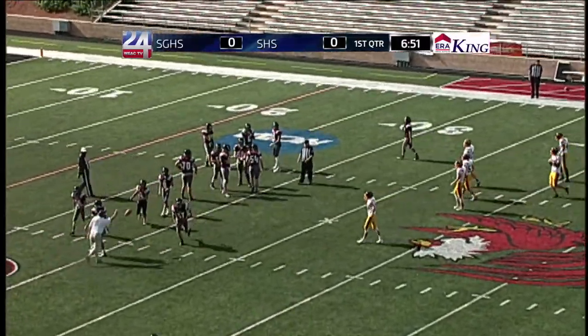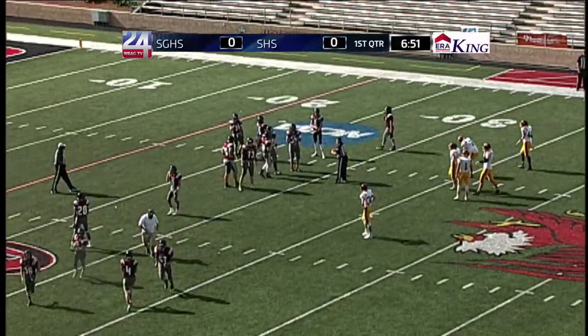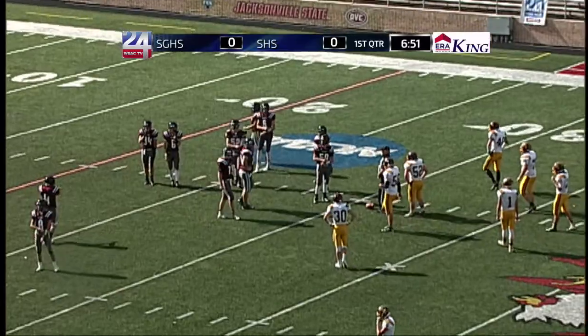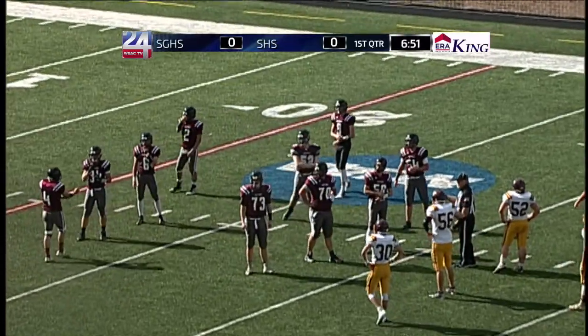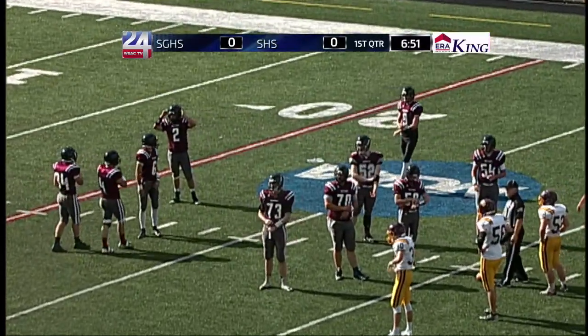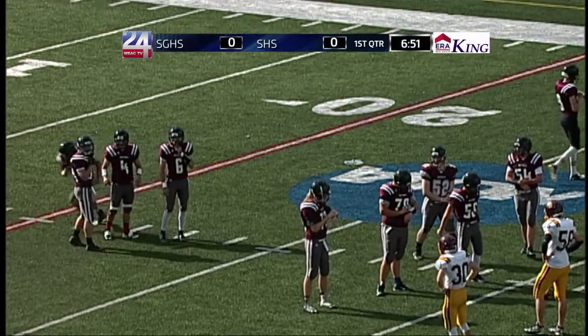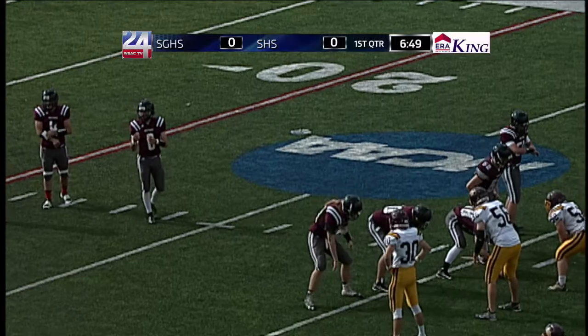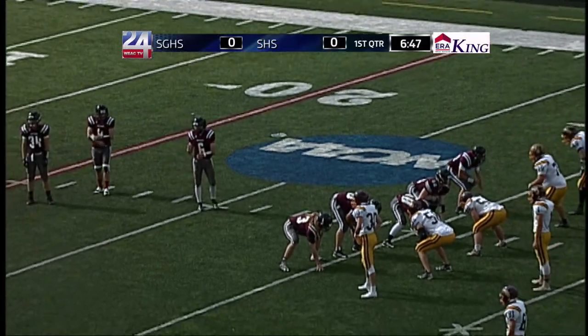We saw a nice play on 3rd down to convert, and the drive kind of stalled. See what adjustments they make here, from their own 31-yard line. So the two defenses coming out ahead here in the first possession for both teams. Southeastern from the 31.